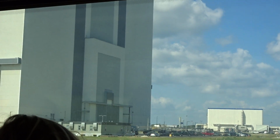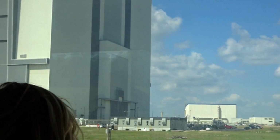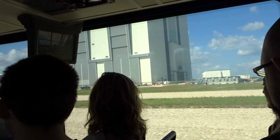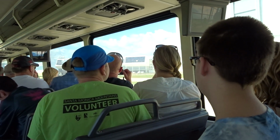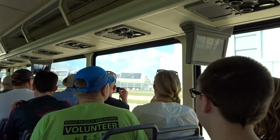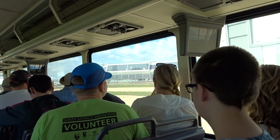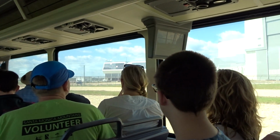But the top layer is approximately 7 to 12 inches of Alabama river rock. Now, the reason we use river rock instead of just concrete is, one, the river rock works like nature's ball bearings. It helps reduce vibration. So as the crawler transporter rolls over it, the river rock's actually getting crushed down as it's going underneath the tracks. It turns into a fine powder.